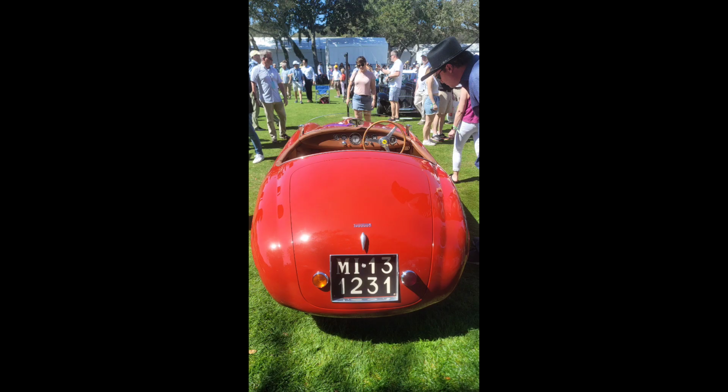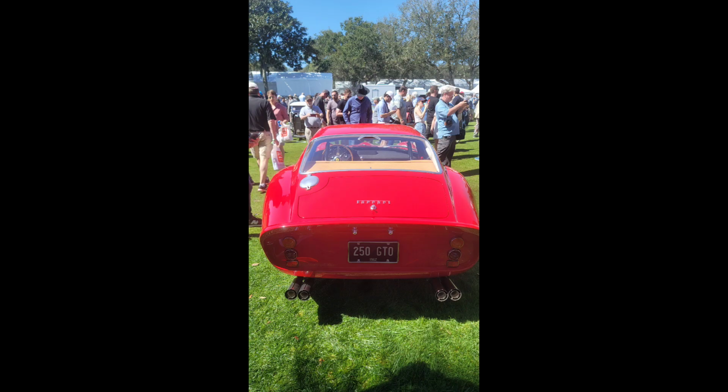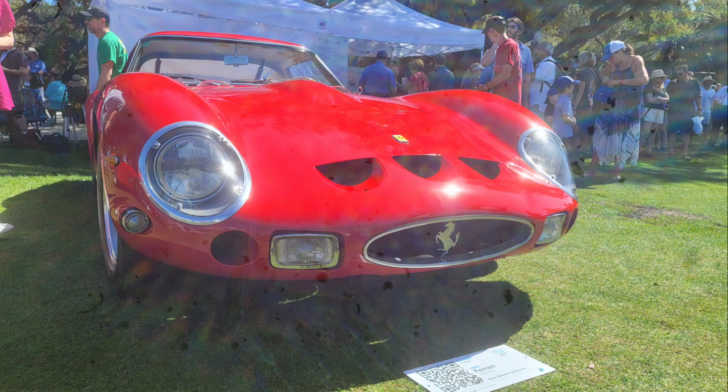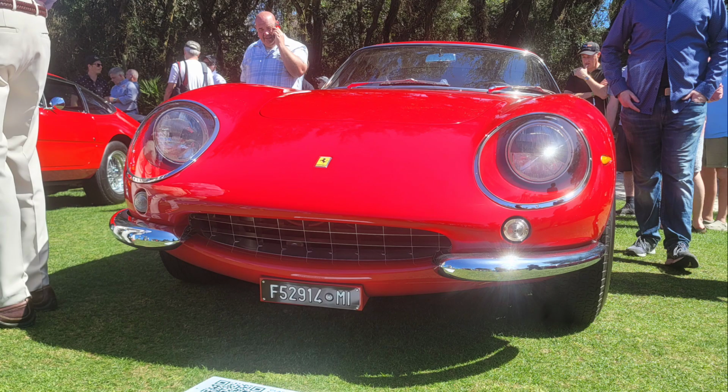Red Barchetta. Gorgeous Barchetta. So sick. I mean, so simple and so elegant and so beautiful. How do you get simple and elegant? GTO. Got a 250, I believe, there. Super expensive car. $15 million car, something like that. A little close up there on the trunk. Again, rear of a GTO car. The wicked fronts on those things are just incredibly iconic. That's my favorite car of the show right there. Thing was just, oh my God, gorgeous.